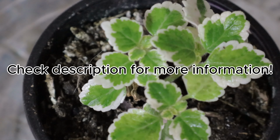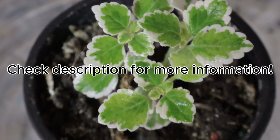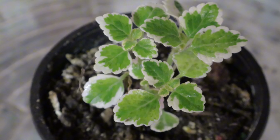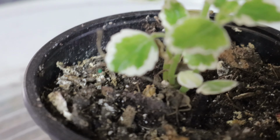It enjoys well-draining potting soil rich in organic matter. A standard houseplant soil mix works perfectly. Water when the top 1 to 2 inches of soil feels dry. It's drought tolerant but does not like sitting in soggy soil, as this can lead to root rot.